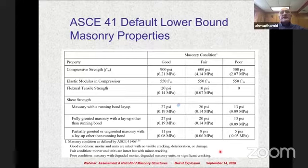The ASCE guideline gives you default values of some of the material properties that you need, depending on the masonry condition, whether it is good or fair or poor. Because when we do analytical modeling of the building, we need to come up with the material properties in order to really predict the available strength. And you can do non-destructive testing. But if non-destructive testing is not available, then you may assume, say, a fair condition and come up with the values that you need for your analysis.